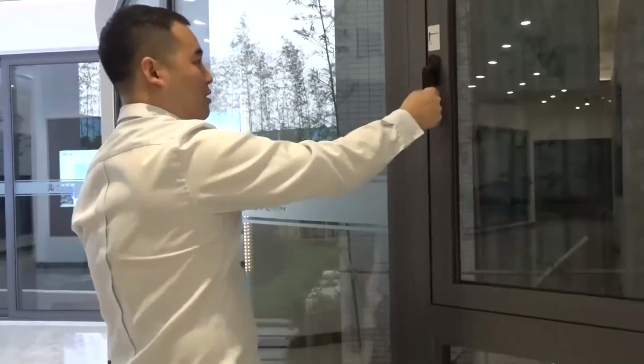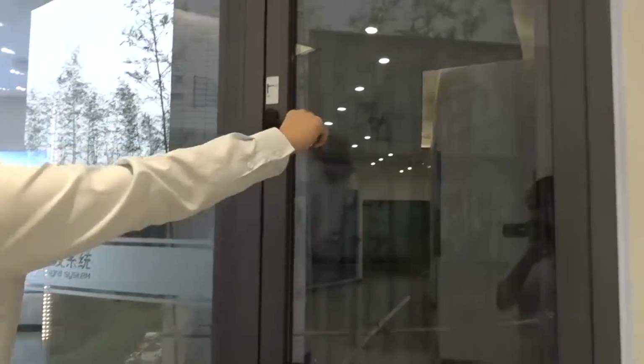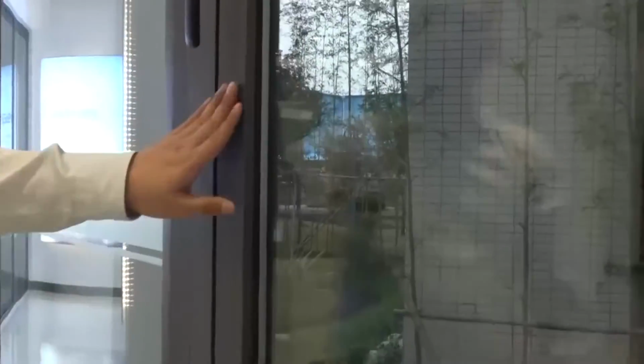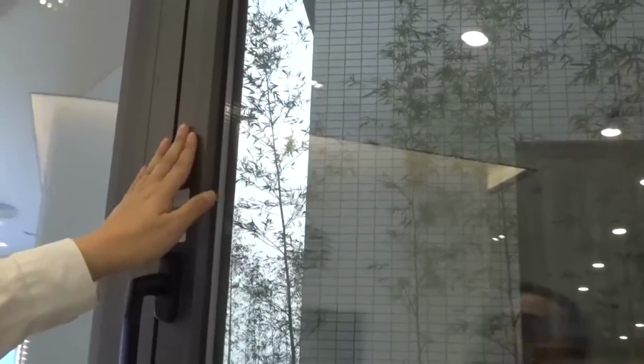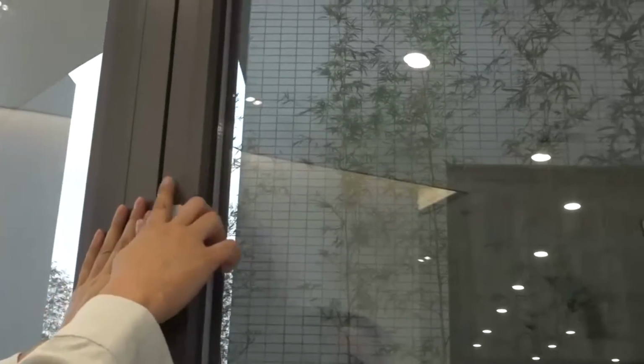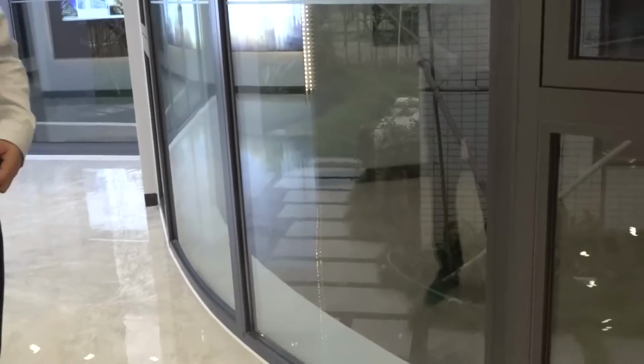And the accessory is very smooth. You can see this color, it's very beautiful. And this beading is flat, it's more beautiful. And also this shape is curved. We can do the bending as per some special design of your house.